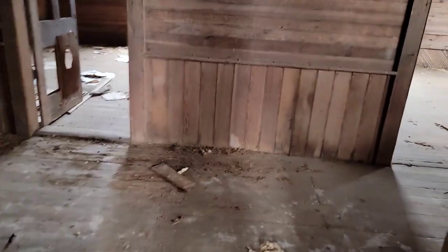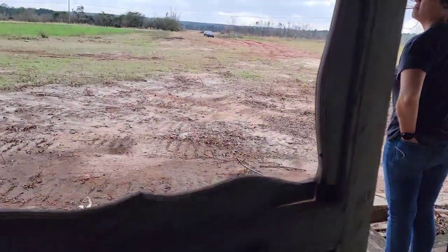Yeah, I would assume that this room here was definitely probably her parents' bedroom. Even for a house this small, they actually have a fireplace in every room, which is kind of neat. All right, let's go outside here.